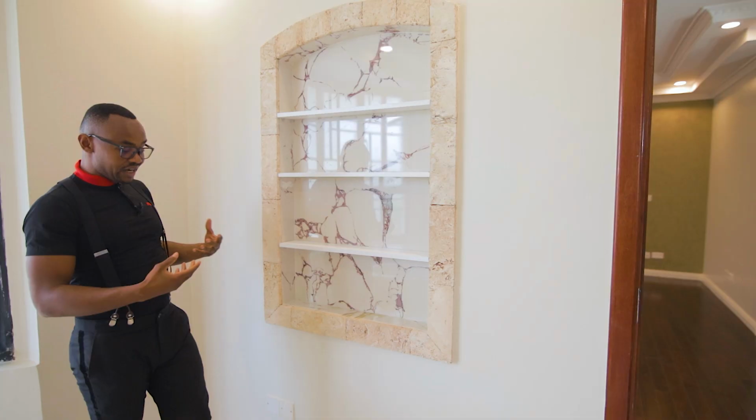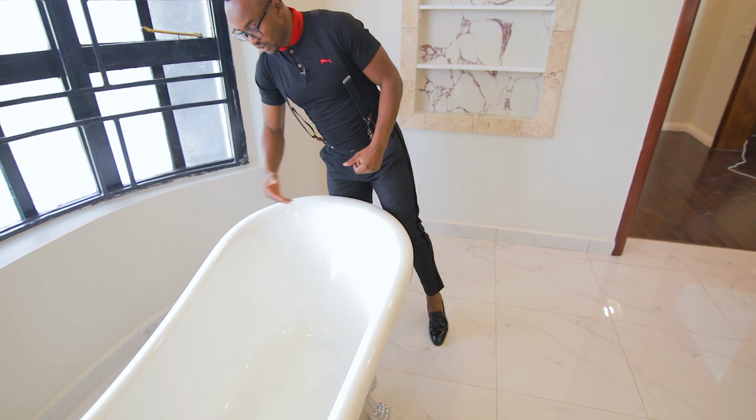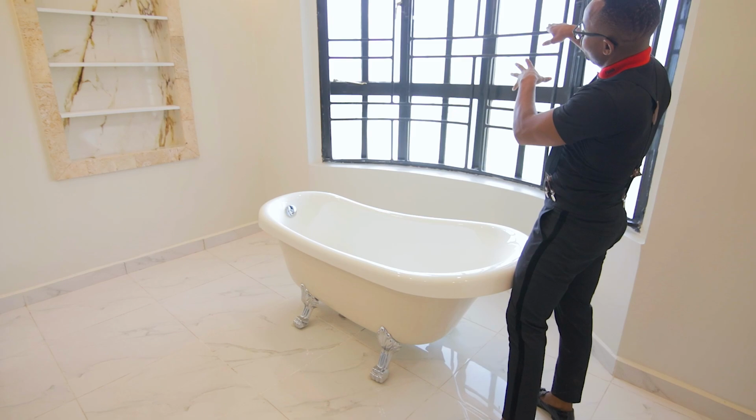Then immediately after that, we have this place where we have provided the plumbing works for the bathtub or for the jacuzzi. So it will be standing there for this person. When you are here and you're just seated here, you just lie here, probably open your windows and look into the garden.